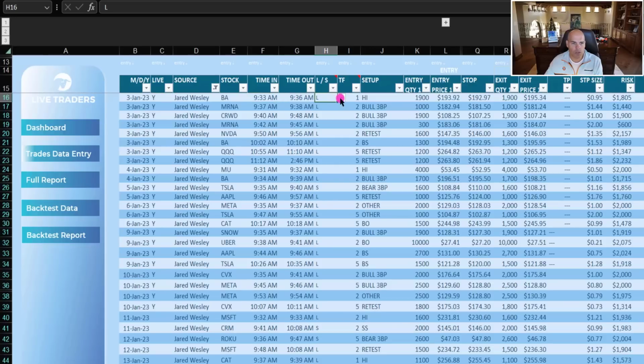Next, long or short. It's a drop-down menu. It just says L or S. Long is L, short is S. Pretty straightforward. Was it a long play or a short play? This one doesn't have all of them, like there's not a 3-minute in here. I've been using the 3-minute chart a lot lately. I just put 2 instead of 3. It has daily, weekly, but there's no monthly or yearly here. But it does cover the majority of the time frames that people trade: 1 minute, 2 minute, 5 minute, 15, 60, daily, weekly, which is most of the time frames that we trade here.